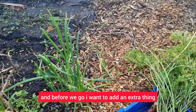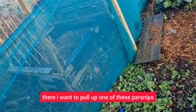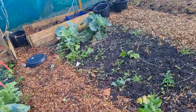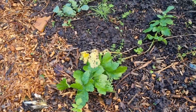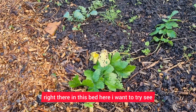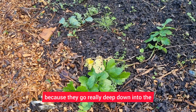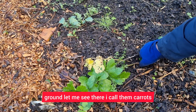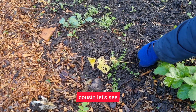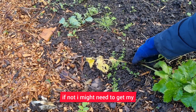And before we go, I want to add an extra thing there. I want to pull up one of these parsnips that I have here. There's a beautiful parsnip right there in this bed. I want to see if I can get it out. Because they go really deep down into the ground. I call them carrots' cousin. Let's see if I can wiggle it out.